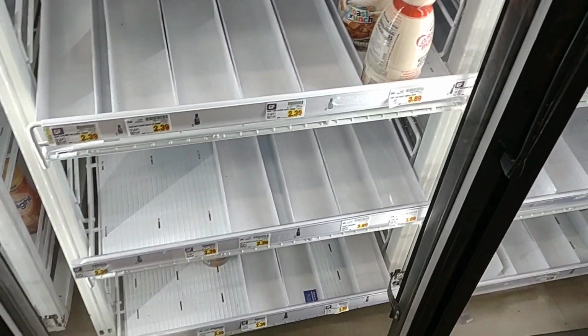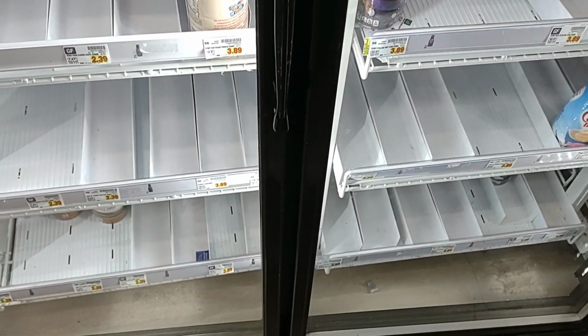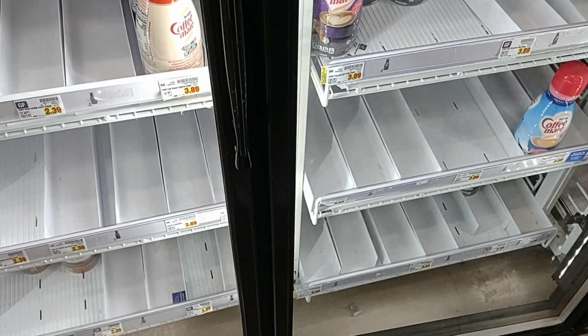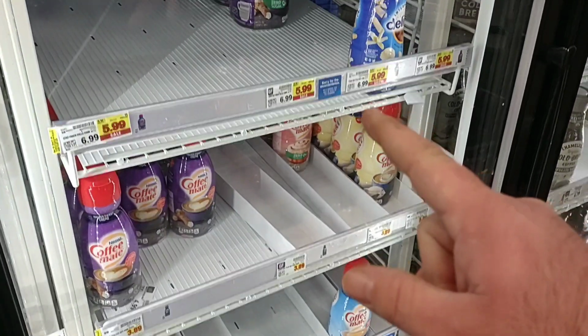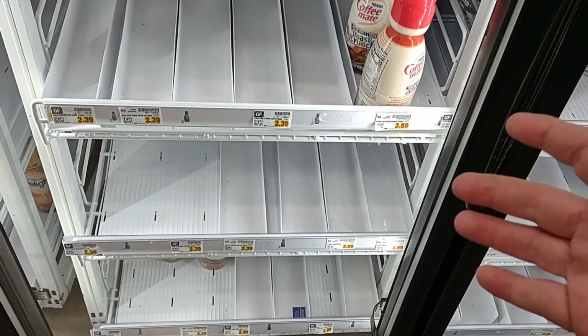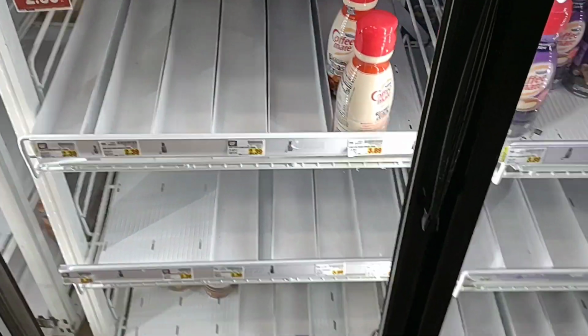Something we've noticed even before the storm, a lot of you guys have commented on it, so I wanted to point it out: refrigerated dairy creamers, we've been seeing less and less, and we're starting to see the stickers up here. A lot of you guys have commented on the refrigerated Coffee-mate and stuff like that. We're seeing all kinds of them disappear here.